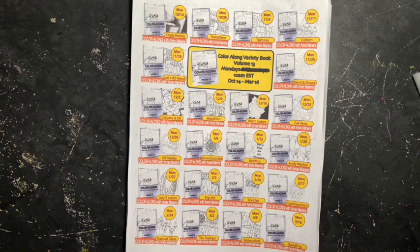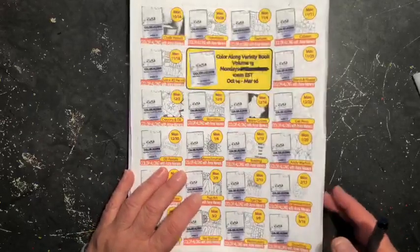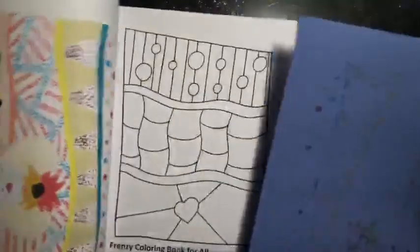And that's about it. So Color Along today, pointillism. Next week we're working on textures. And then on Monday, the 11th of November, we'll be working on Cubism. So let's take a look at the textures page.